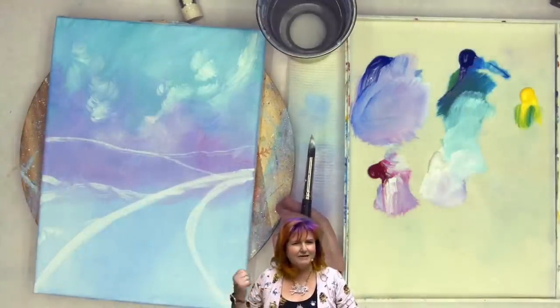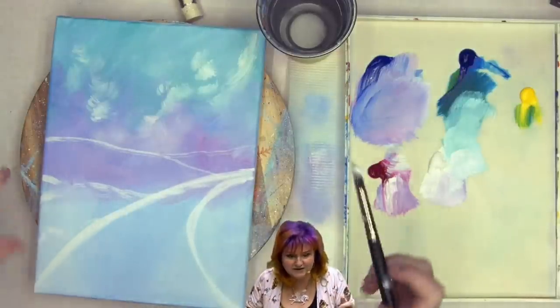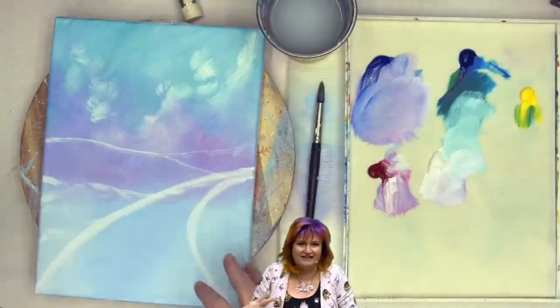It's like drawing, but it's not drawing. It's just something to mentally help your mind know where stuff is, all right? Really, this is the whole step. But it's just important to know what it is. And even if you're really new to painting, I believe that you can block it in. I know that you've got this in you, so I know that you can do this.